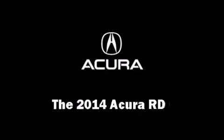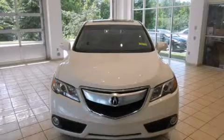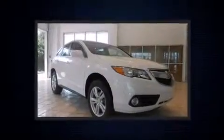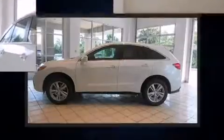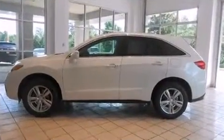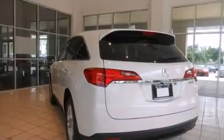Come test drive this 2014 Acura RDX. With less than 10,000 miles on the odometer, this model delivers an exhilarating ride without compromising ultimate luxury. Smooth gear shifts are achieved thanks to the 3.5-liter six-cylinder engine, providing a spirited yet composed ride and drive.